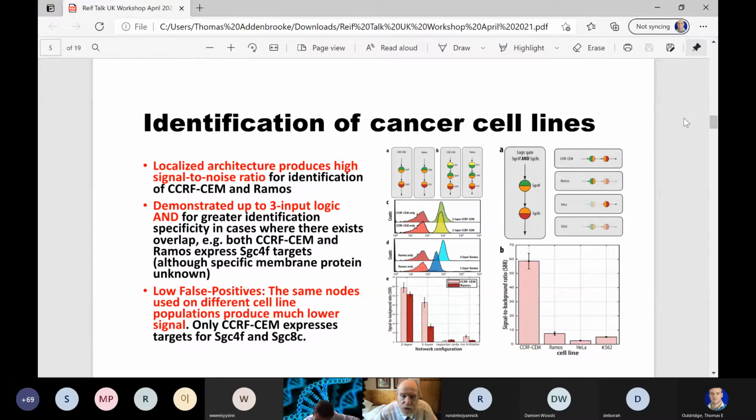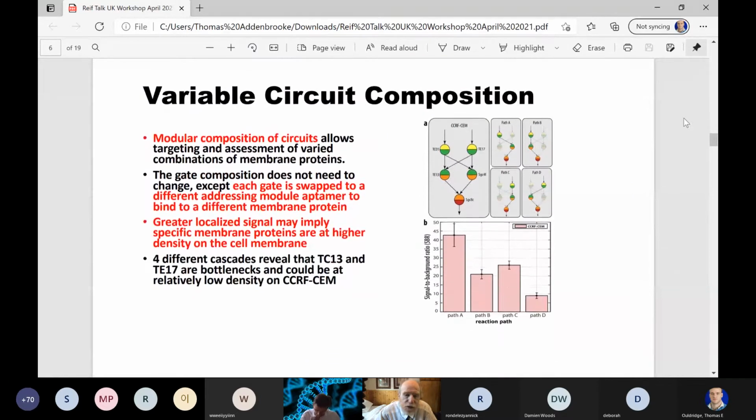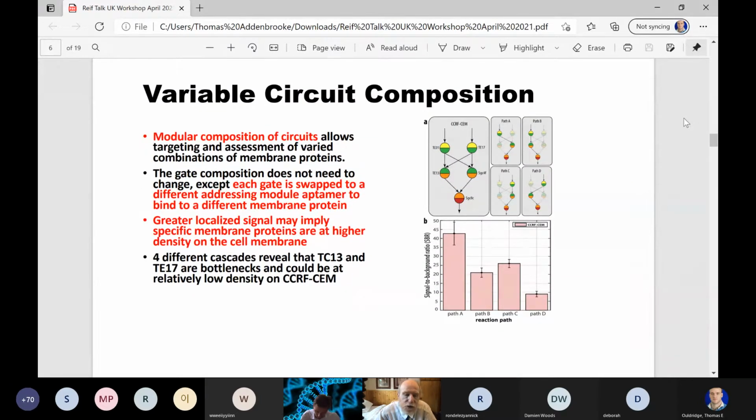And going to the next slide, we were able to identify quite a number of different cell lines, and there were relatively low false positives, particularly for the aptamers that had tight binding with specific proteins. Going to the next slide, the system is fairly modular because you can attach distinct hairpins to distinct aptamers and swap them out.